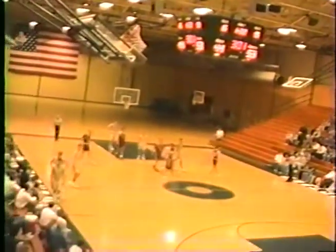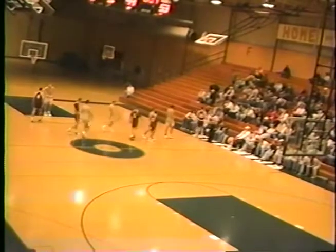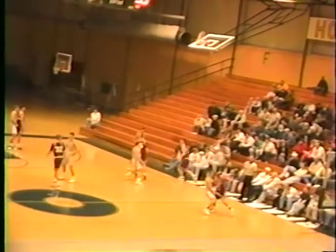Well, they've got the big jump shot by Andy. And the three-pointer by Dan Shrum. And the Cardinals right now have extended their lead to nine. 3.5 minutes left to play. One more Oshkosh North foul, and Oshkosh North pretty soon is going to have to think about fouling the Cardinals. Cardinals will be going to the free throw.